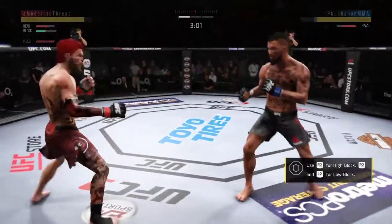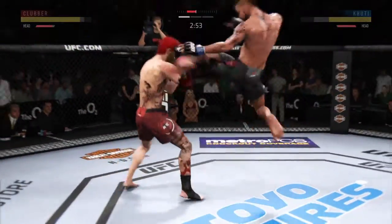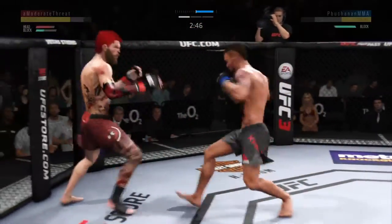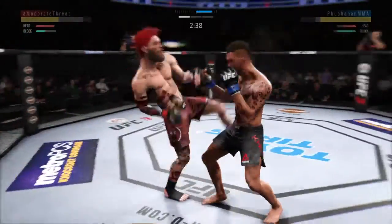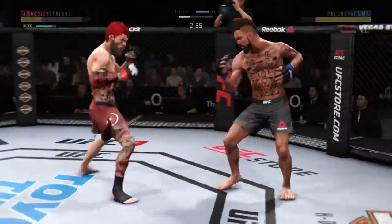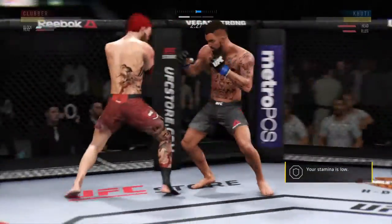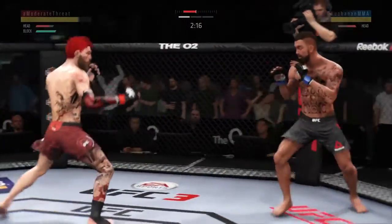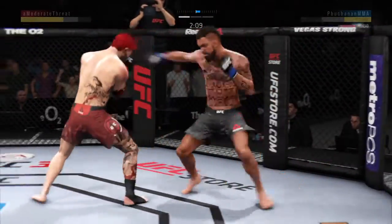He's got him hurt here. Oh, significant strike attempt there, but a huge block. Blocking all the shots coming towards his head. Oh, what a leg kick. He landed another nice leg kick there. How about that shin? He landed a couple good shots here. Oh. This could be it. Body kick, look at that. Nice knee there.